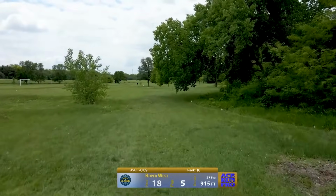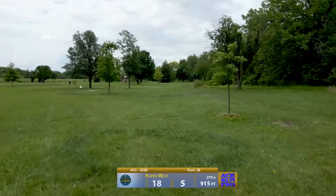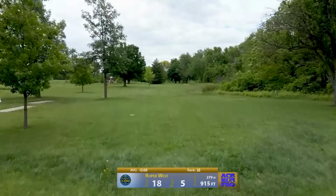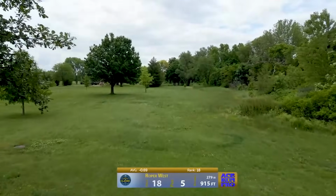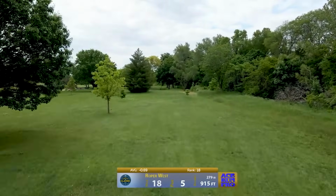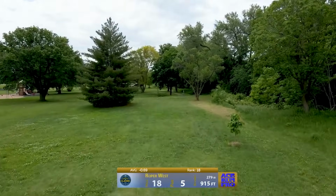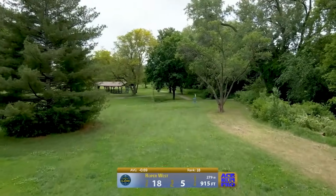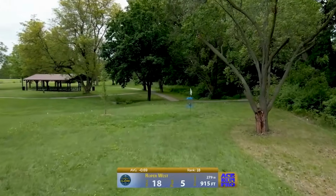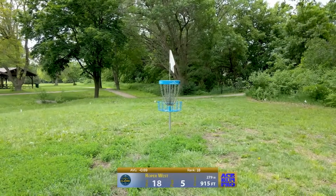And flying 18, a 915-foot par 5, eagled by a handful of guys throughout the day. The drone takes us down the fairway here. Probably seeing most guys stick to the right-hand side. There is some space to work with out on the left, with OB flags running the length of the fairway, as it tightens up a little bit around the green with OB to the right, left, and deep. The basket kind of nestled down in the corner here.